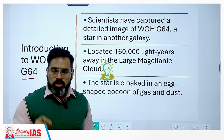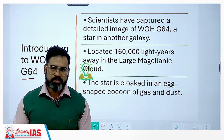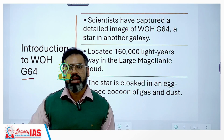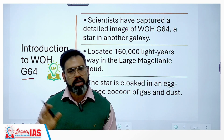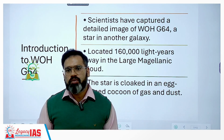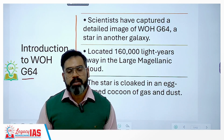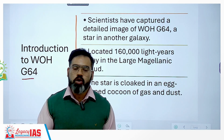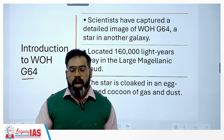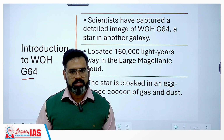WOH G64 is not just any star. It is one of the largest stars we know of, located in the Large Magellanic Cloud. We will discover about this also, what is this LMC. To give you an idea of its size, imagine the sun. Now multiply its diameter by 2000 times. That's how big WOH G64 is. Clear? But here is the catch. This star is dying. You heard right.